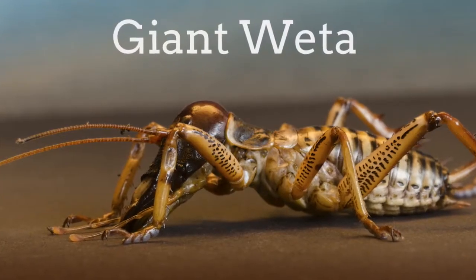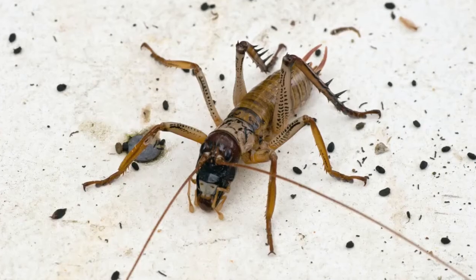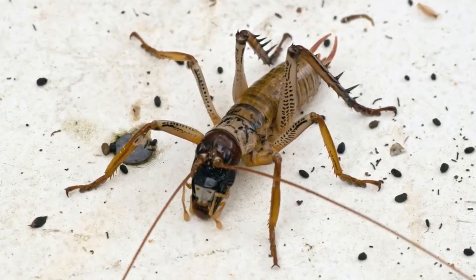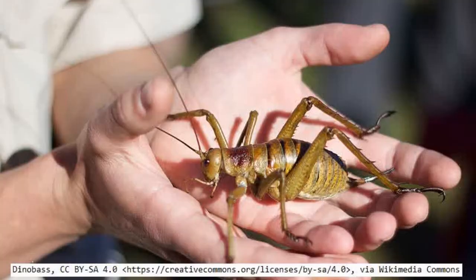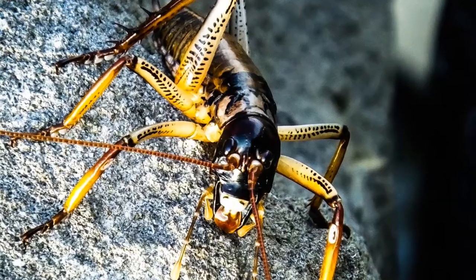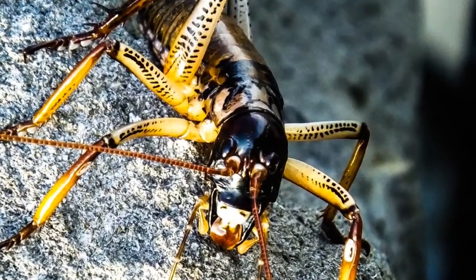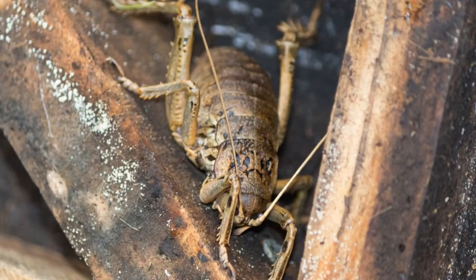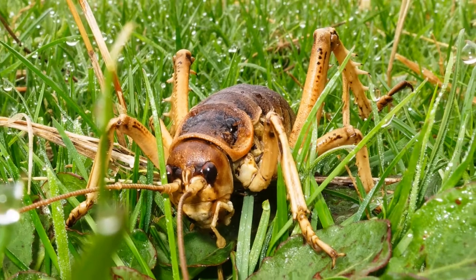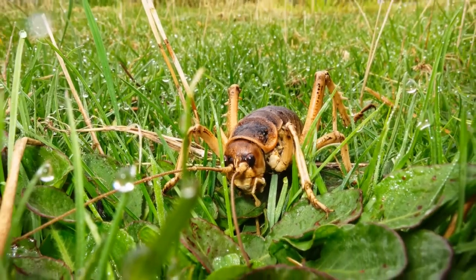This huge insect is known as a giant wetter. These massive crickets living only in New Zealand are among the heaviest insects in the world. Some examples can weigh up to 30 grams and measure 10 centimeters long. The females are larger than the males, and all giant wetter are wingless. While smaller species of wetter are omnivorous, the giant wetter's diet is mostly comprised of leaves, flowers, seeds and fruit.